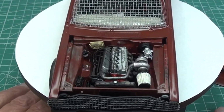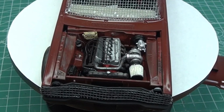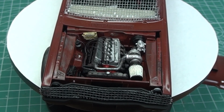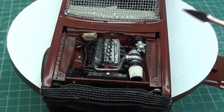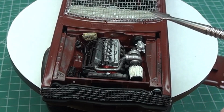So this is also from VCG Resins. This is a Slant 6, but it is a concept engine. It is a Hemi Slant 6 turbocharged. And I think it's a great little engine. It fit under the hood. I mean, I really struggled to get this to fit under the hood.